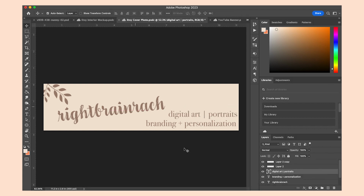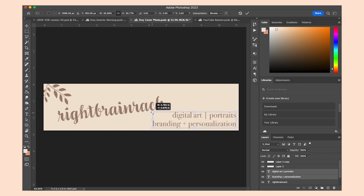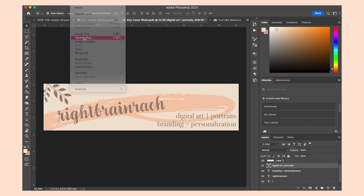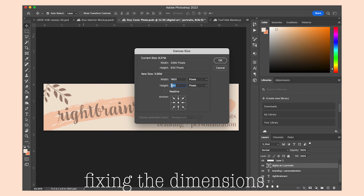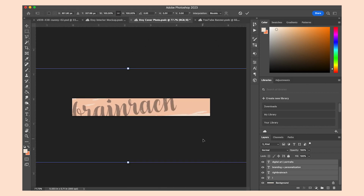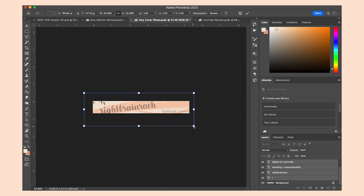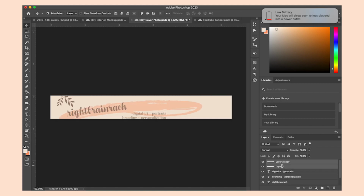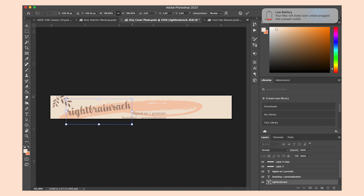Also, just a heads up, I looked up the best dimensions for an Etsy shop banner online, and I just used the first dimensions that came up, but that was wrong. So I had to resize my canvas and fix everything to fit properly again. And in case anyone is curious, I went with the mini banner size for my shop, but there are two options, one that's a little bit bigger than what you see here.